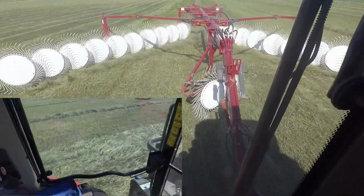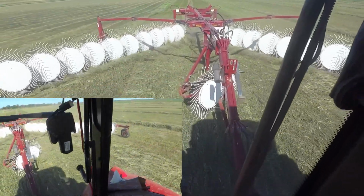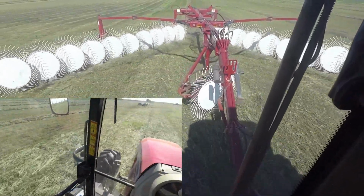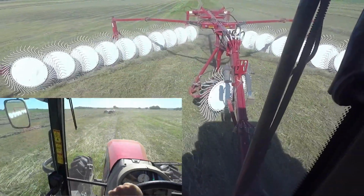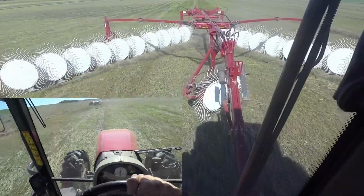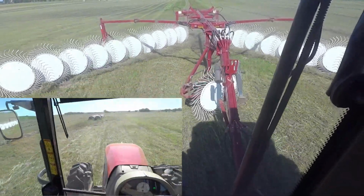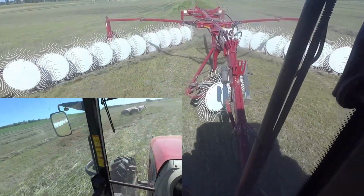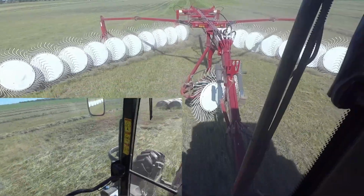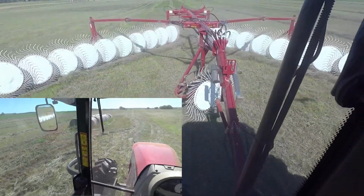Kind of telling the shade of the stuff here, the cut stuff. It looks a little more lush. And now on the east half here of this field, it's pretty poor. You can just see it in the windrows. It just looks brown, a lot bland looking.